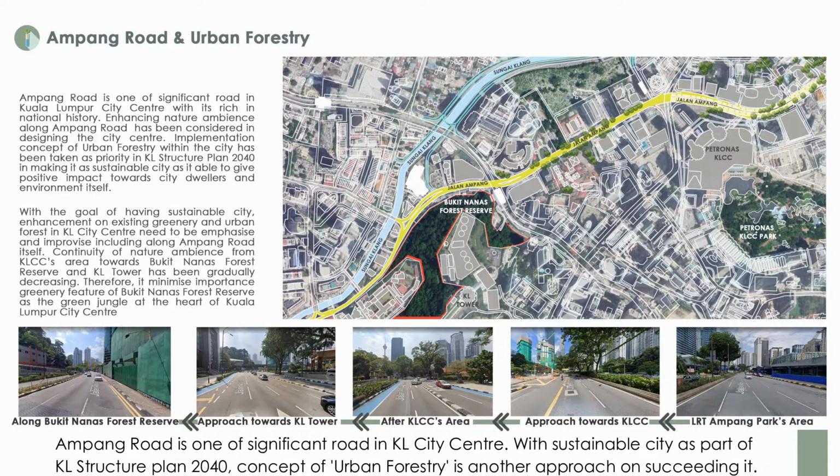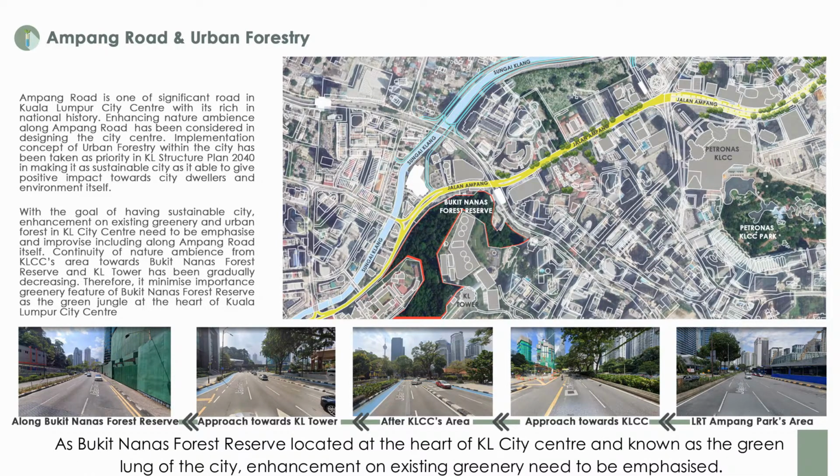Ampang Road is actually one of the significant roads in KL City Centre. With sustainability as part of the KL Structure Plan 2040, the concept of urban forestry is another approach to succeeding it. As the Bukit Nanas Forest Reserve is located at the heart of KL City Centre and known as the green lung of the city, enhancement of existing greenery needs to be emphasized.